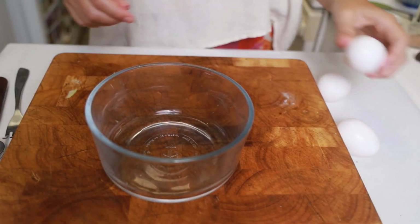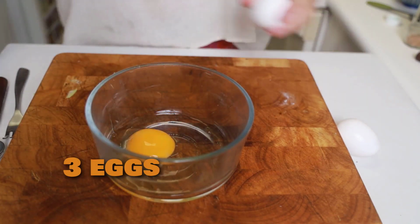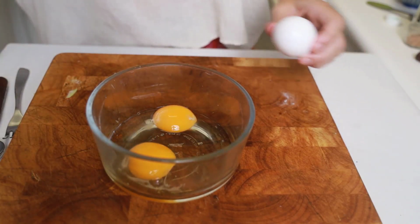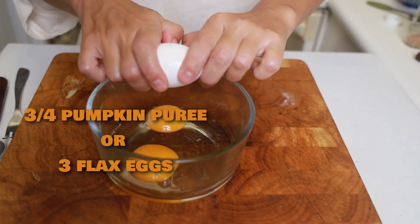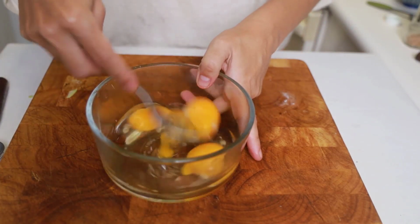In a different bowl, we mix the wet ingredients. So we are going to use 3 large pasture-raised eggs. And this is very difficult to substitute for a vegan version, but you can try 3/4 cup of pumpkin puree or 3 flax eggs. We whisk the eggs together.